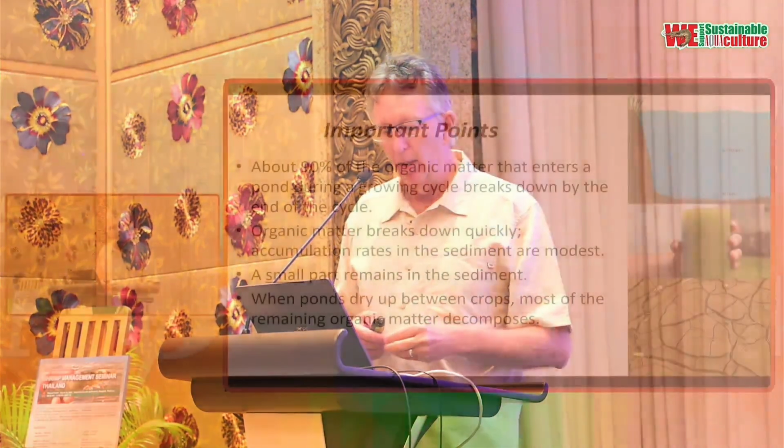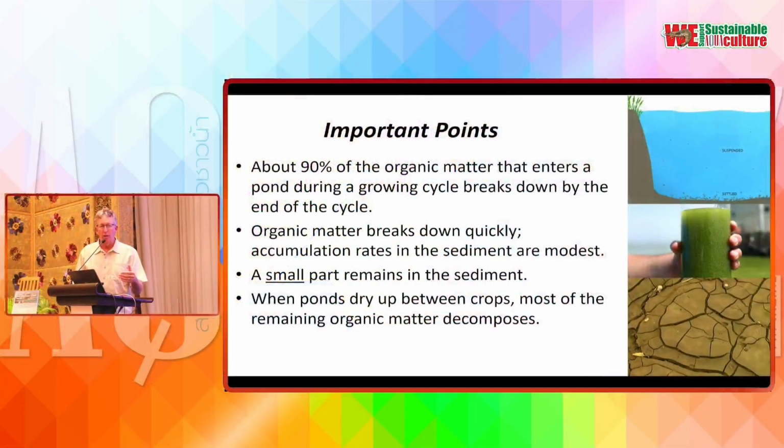So really, the kinds of organic matter that you're adding to the pond are in a form that bacteria can use easily. They can easily decompose that organic matter. And so you don't see much accumulation, even though you're adding tremendous amounts of organic matter to the pond. Now, a small part, and I showed you that graphic in the budget, a relatively small part, will accumulate during the production cycle.